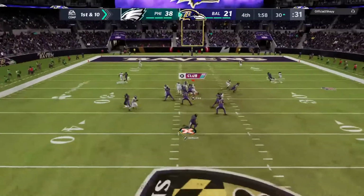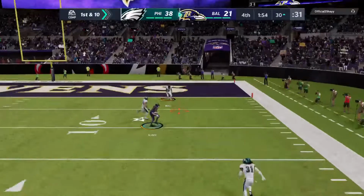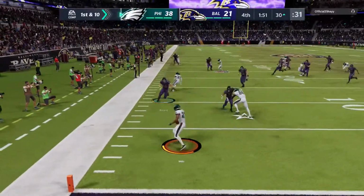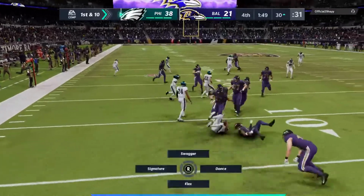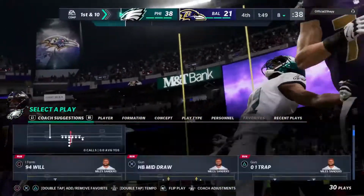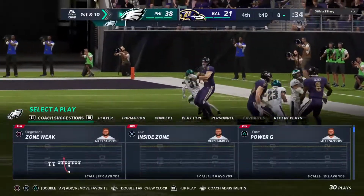On 1st and 10, it's Jackson. They'll roll him out right. Thrown across his body, and it's intercepted. Picked up by Jalen Mills. And a short return will be stopped inside the 10 at the 8-yard line. Both defenses have had their struggles, but they've been good enough.